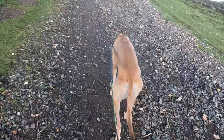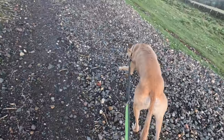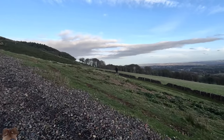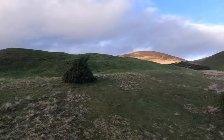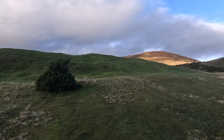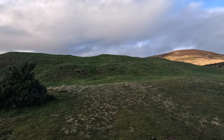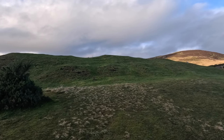And as always, De Niro is leading the way, in spite of the fact that he's got no idea where we're going. There's a man over there in shorts. He is a brave and hardy soul. So there you are, right in front of you is the hill fort and the earth house. I told you it was really exciting. That may look like a bit of hill, but it's not. It is actually a fort and an earth house.